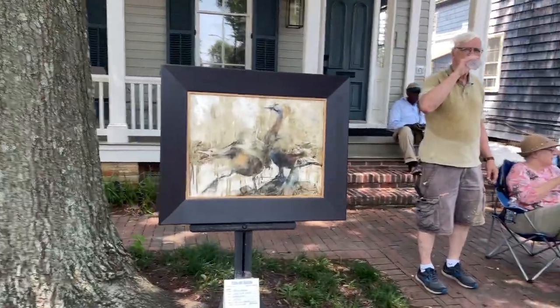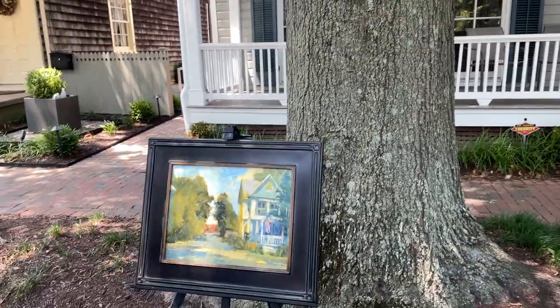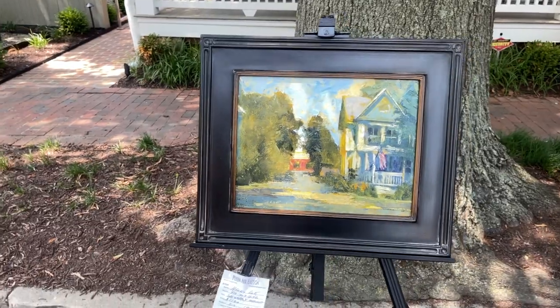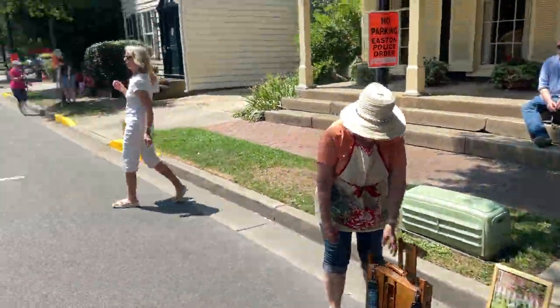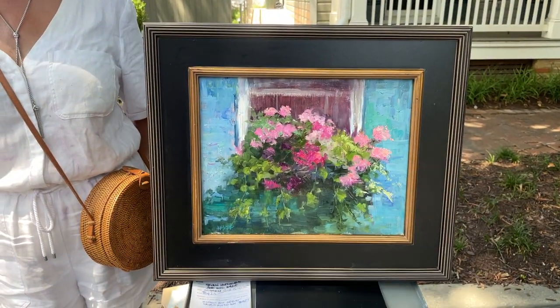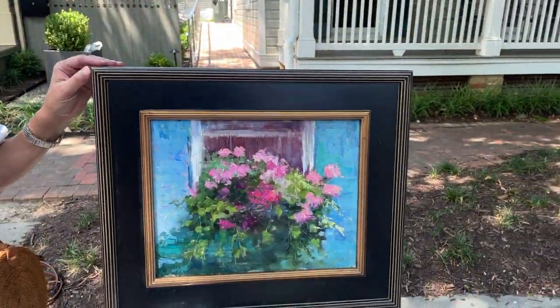This is Bass painting. Nice painting. This is a very nice painting. Oh, here's the painter, and this is her painting, and she's a local from Virginia, no, from Maryland. For some reason, I think she's from Virginia, but she's from Maryland, and she has some Russian roots in painting.